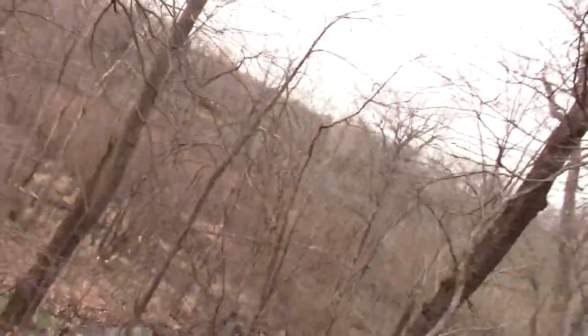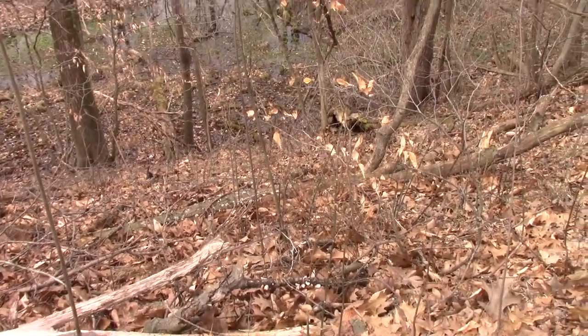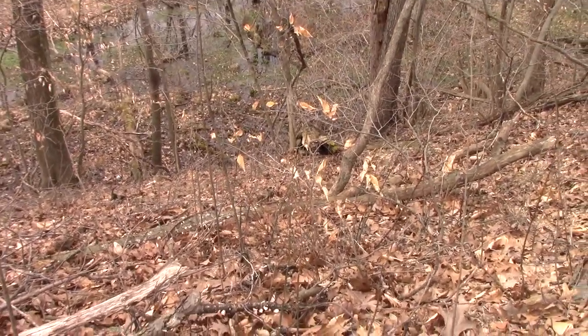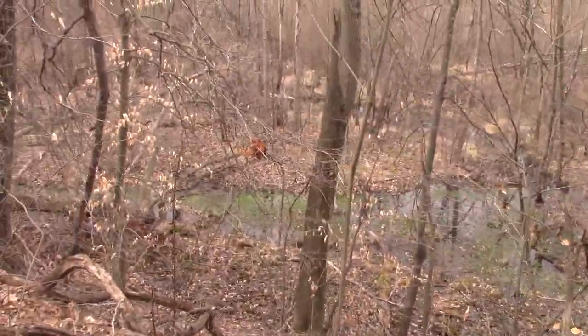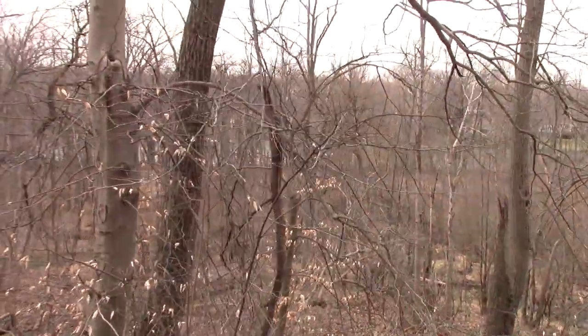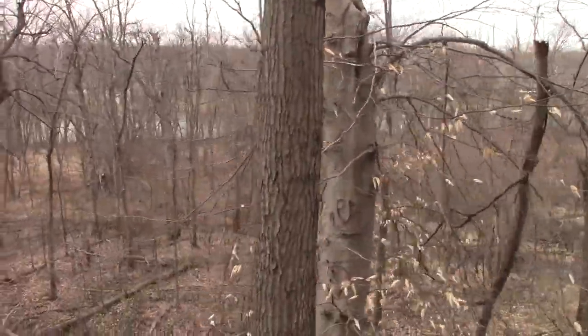When I go back to work, that's going to really cut down on the time that I have to edit videos. Oh, check this out. Hang on a second. Okay. I'm standing at the top of a ravine. That's probably 70, 80 foot down. This part of the park runs alongside the St. Joe River. Little marshy area down there.